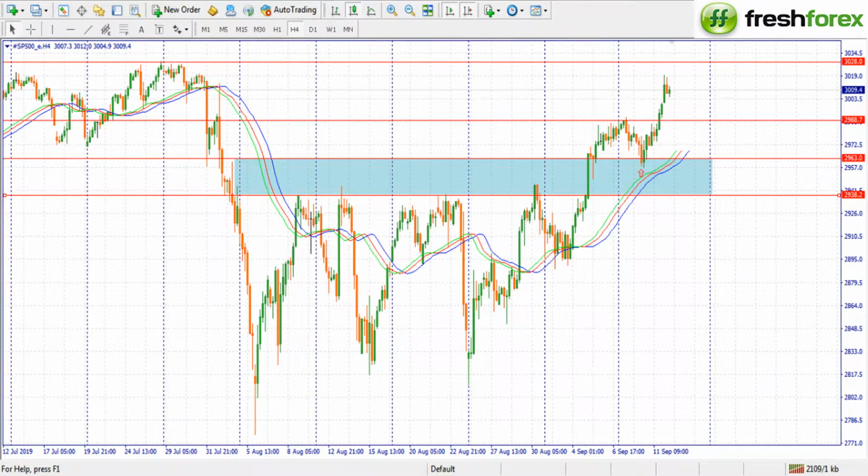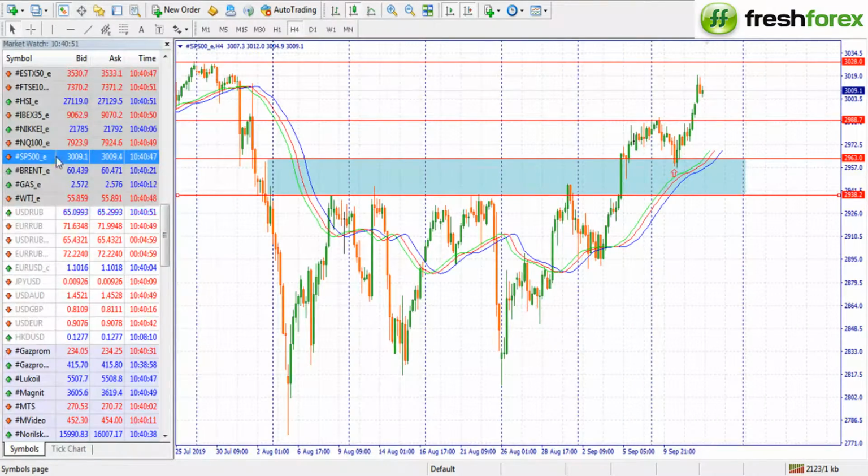So I hope this makes sense, that SP500 is a buy, but we need to wait for price to retrace back down so that we can buy it at the lowest possible risk. That means we buy it up to this resistance. So we move forward to our next symbol, which is Brent oil.